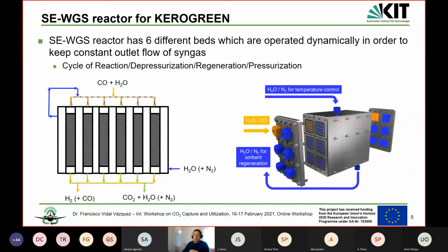For the KeroGreen project, we have developed a compact sorption enhanced water gas shift reactor. This reactor has 6 beds, which are operated dynamically in order to keep a constant outflow of syngas. Each of the beds follows a cycle which can be simplified to reaction, depressurization, regeneration, and pressurization.